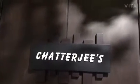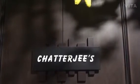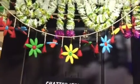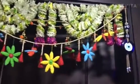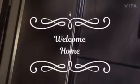I will start with the nameplate because there is a reason behind it. The nameplate you can see was gifted by my best friend. We shifted to this house last year, and when she came to know, she gifted me a very nice door nameplate. I really like it a lot. I bought it from India, Kolkata airport, and it's really colorful and bright. I really like bright colors. So let's go inside my home.